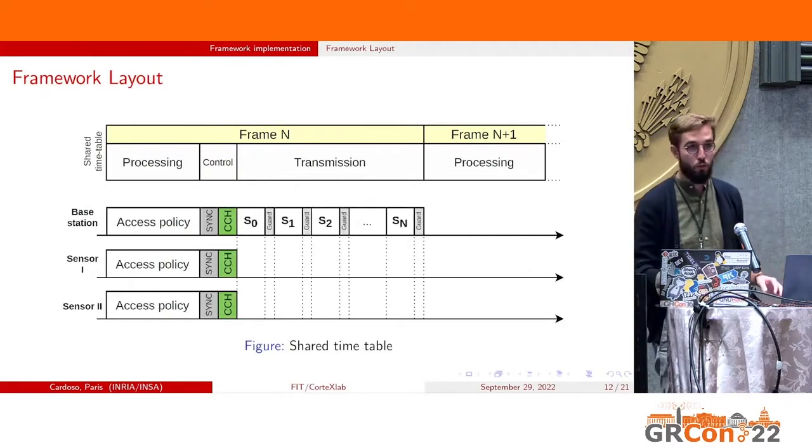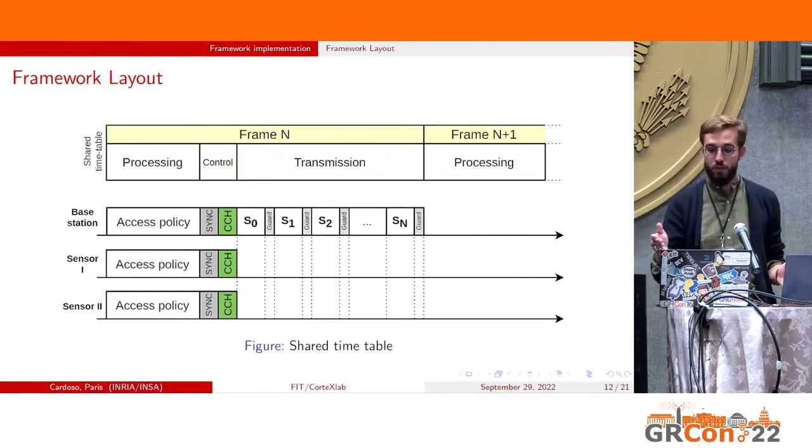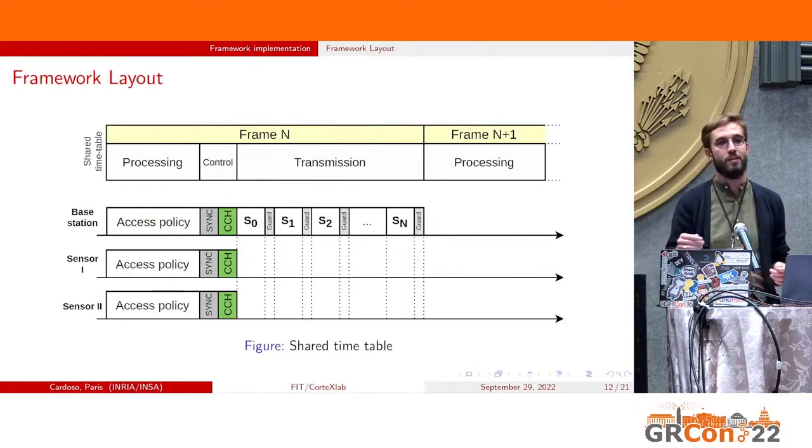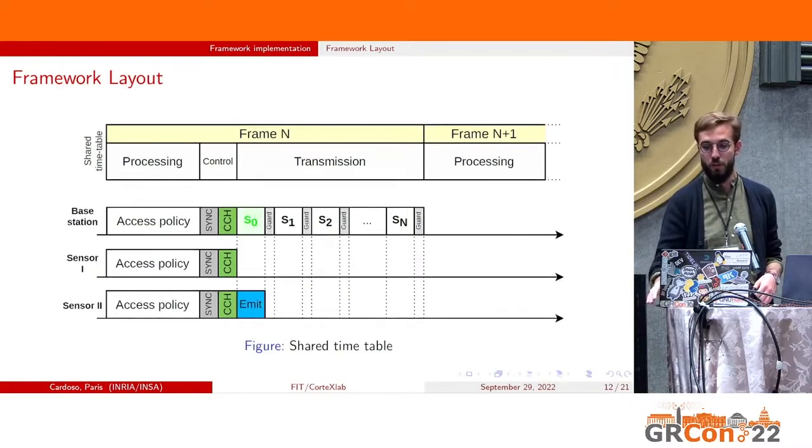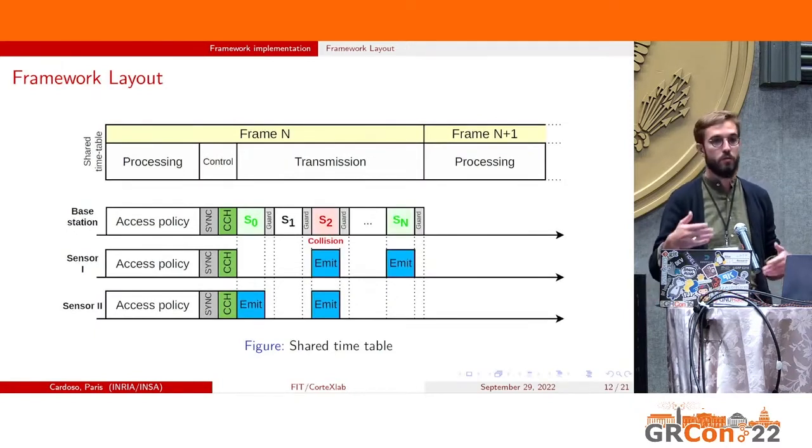Then starts the control period. Because it's a slotted transmission, we have to make sure that the transmission and the reception are well synchronized. So we have a synchronization algorithm, which I will come back to later. We have a small time period to send and exchange control messages, the ones I mentioned earlier with the wired control channel. And finally, we have the transmission period, in which all sensors will transmit or not, and eventually there might be some collision if they transmit all at the same time. So this is the end of the first frame.